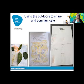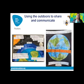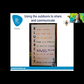Sketching links really nicely in with that, taking sketchbooks out with you, making notes, taking rubbings, sketching what you can see. Again, really cross-curricular and really creative. Posters, again, probably something you wouldn't do while you were outside, but sharing the learning once you're back in class, getting the paints out, getting the creative juices going, and they're a great way to display and share the learning that the children have been getting up to.